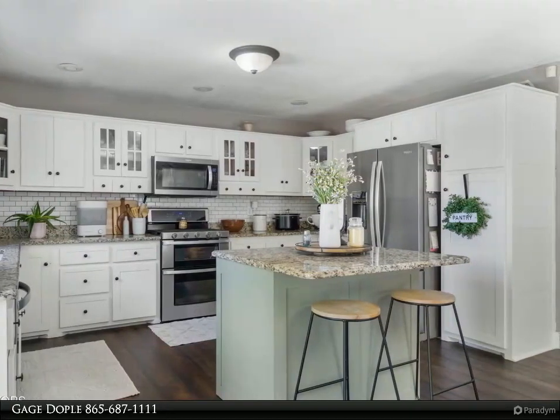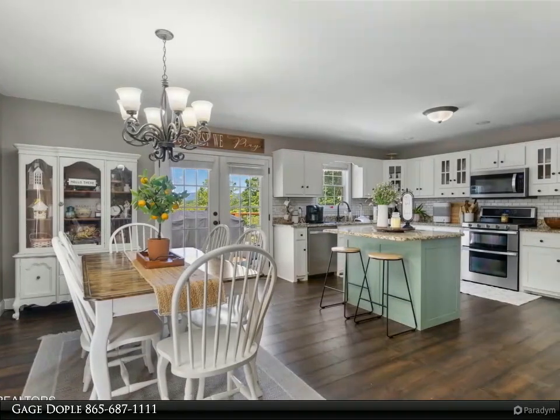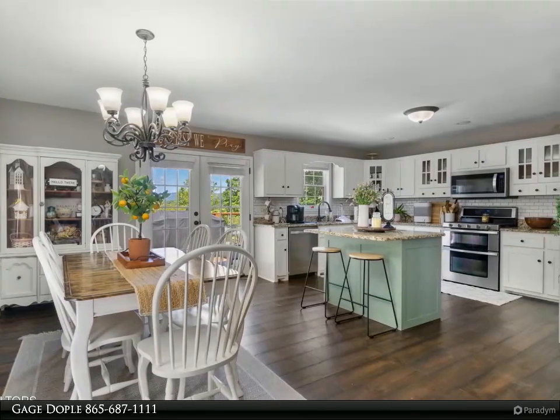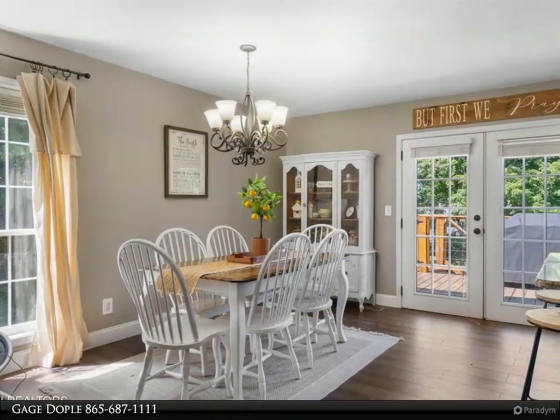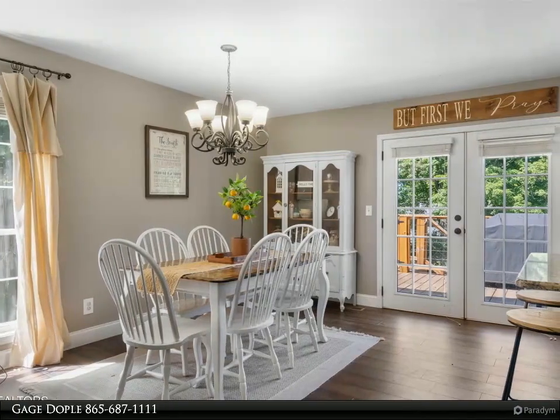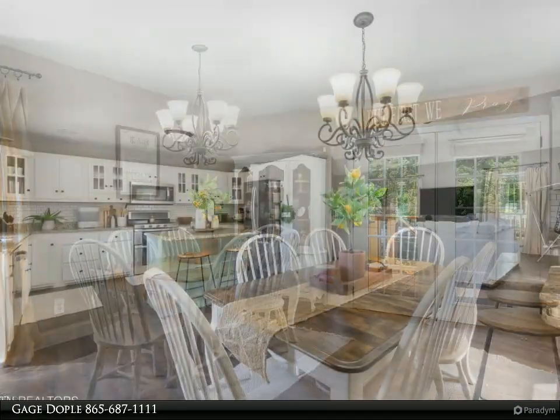Plus, don't miss the chance to catch a glimpse of the iconic Norris Lake. This home is perfectly situated just 5 minutes from a public boat launch and 10 minutes from the nearest marina on Norris Lake. Additionally, it's within 6.5 miles of two other full-service marinas. Plus, the nearest grocery store is only a 10-minute drive away.